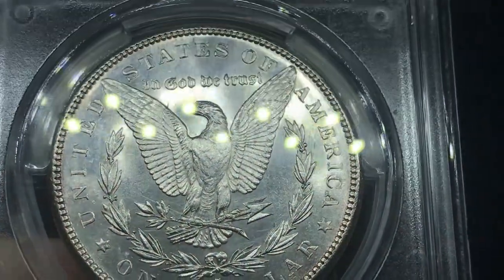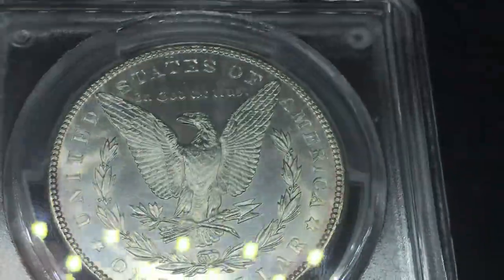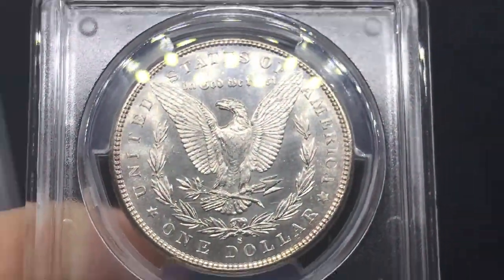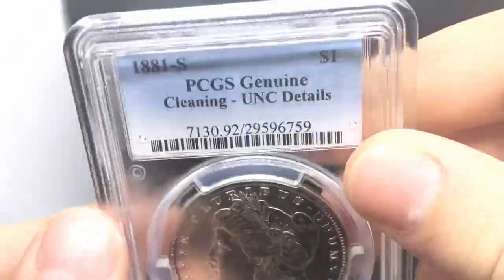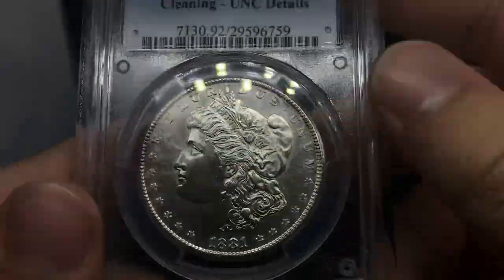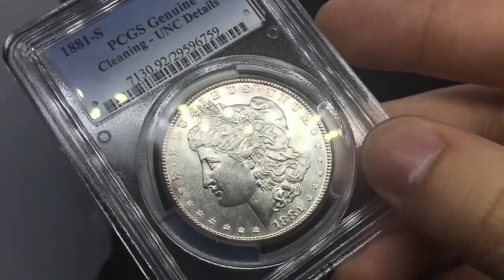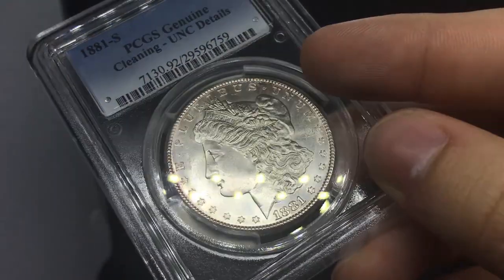And as you can see on the breast feathers, the luster is kind of gone on that too. I don't know what happened. I think they might have put something on there. But that's just me using my naked eye. Haven't really pulled out the loupe for this coin. But it is going to a new home tomorrow. But we'll be posting a lot more Unk coins like this very soon.